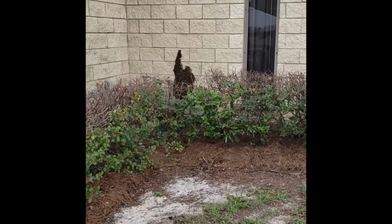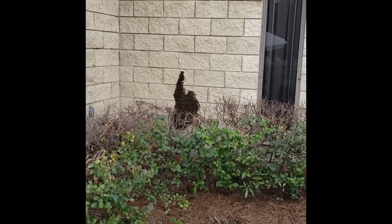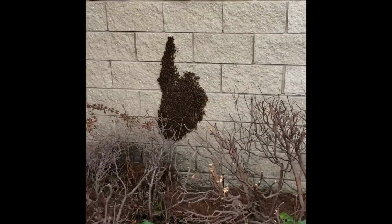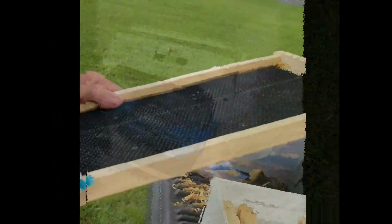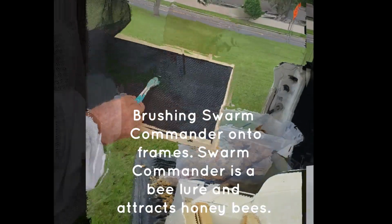Today is Wednesday, July 31st. It's about 3:35 p.m. I'm back out here at the Masonic Lodge. As you can see, the bees have come out because they're hot in there and they're trying to cool down. So I'm gonna vacuum these bees out with that vacuum cleaner right there. Then put them in a box, in that new box right there, and then go ahead and set the trap up. All right, yeah, we're going to put some swarm spawn on the frame.